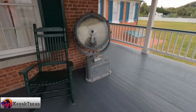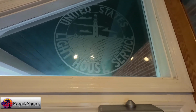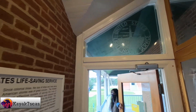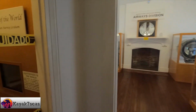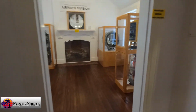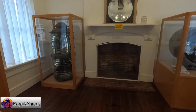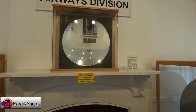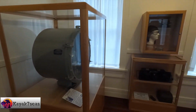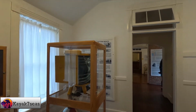Next, we checked out the principal keeper's dwelling. His house was the largest of the 3 homes. There are 2 front doors. The door to the left opens up to the family's living room, and the one to the right opens into the parlor, a place where the keeper could welcome visitors and conduct station business. Inside the principal keeper's dwelling, you will find exhibits that tell various aspects of the light station's story. We visited last December, and some of the exhibits were closed due to the pandemic. However, it is still a great experience, and there was lots to see.